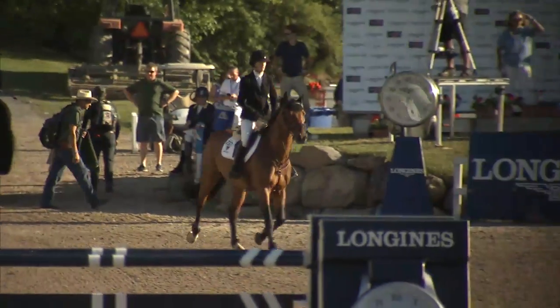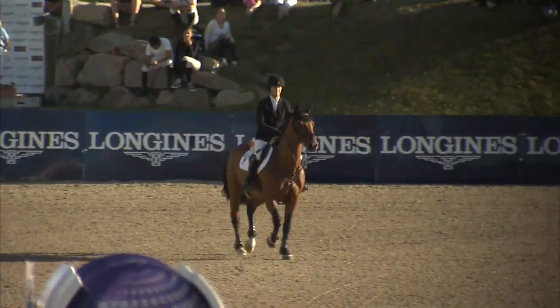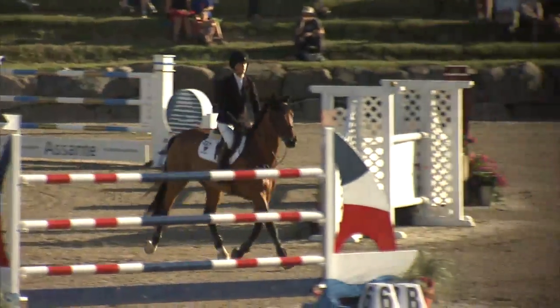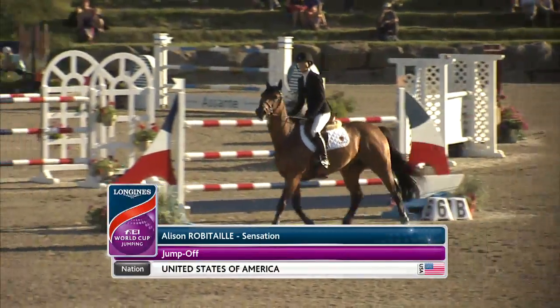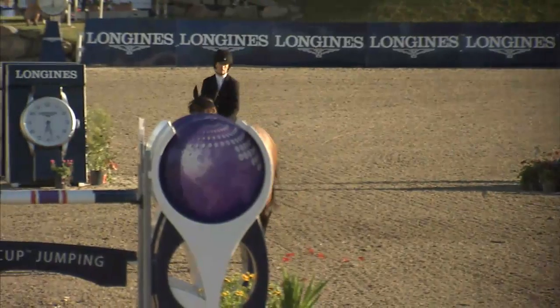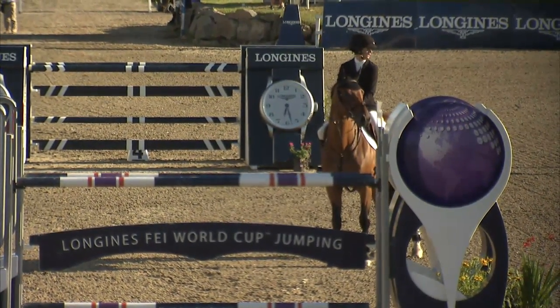7:37 just came in under the bridge, and that's our next on course. Sensation was sensational in the first round with Alison Robitaille, this 11-year-old Hanoverian gelding by Welcome Simpatico. Will be next for the jump off. First of 4 remaining.